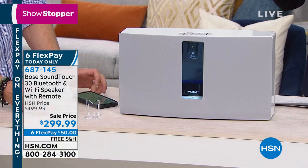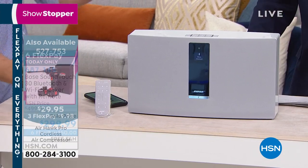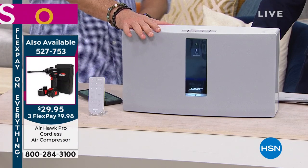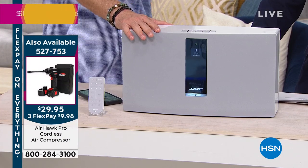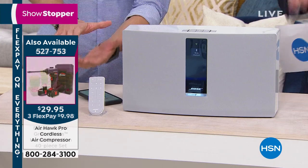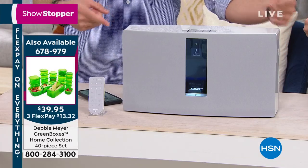Is it the same waveguide technology? Yes, it's actually what it has in it. I just want to turn it down so we can talk, and then I'll give you some more music in a second. This has the waveguide technology, and typically we've seen that in some of our Today's Special, like the little wave speaker we offer. This has that same waveguide technology, although multiplied. What does that mean?